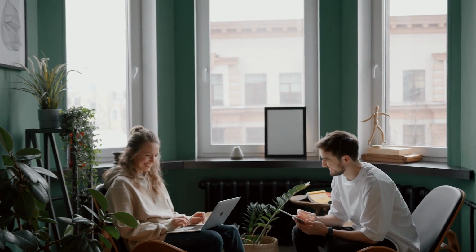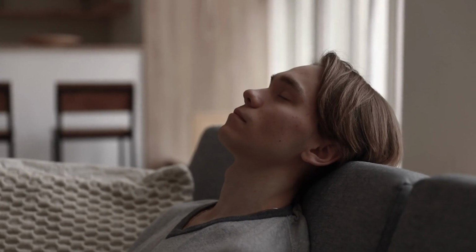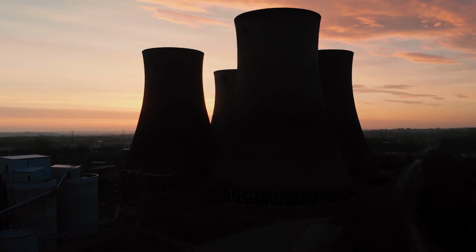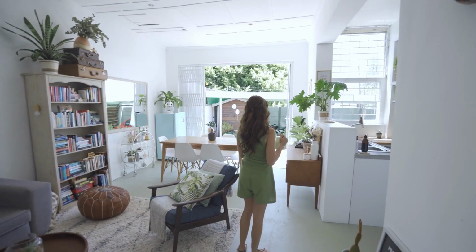We spend a lot of time inside of our home, breathing whatever is floating around in the house. The furniture, walls, and paint can leach so-called volatile organic compounds, VOCs, into the air, potentially making people sick. So it's important to consider the chemicals that are in the items that surround us.